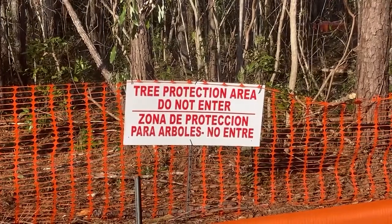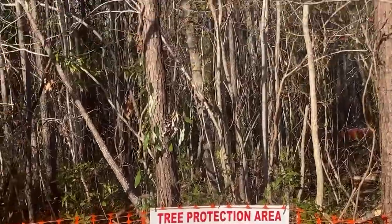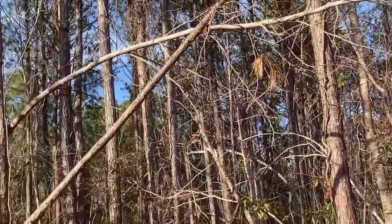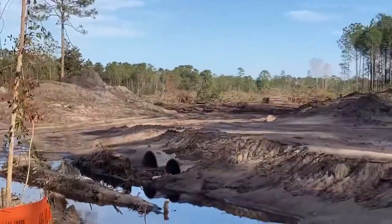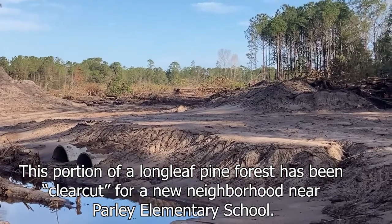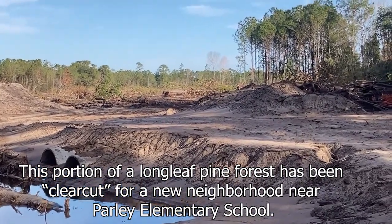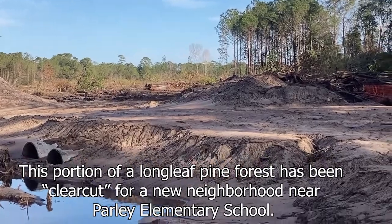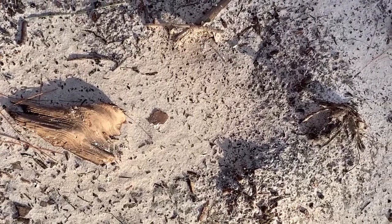Well, my mixed scientists, here we are. These particular trees are being protected right now, but there's a whole huge part of what used to be a significant longleaf pine tree ecosystem that has been clear cut for a neighborhood. We can see that sandy soil that longleaf pine tree terrestrial ecosystems need.